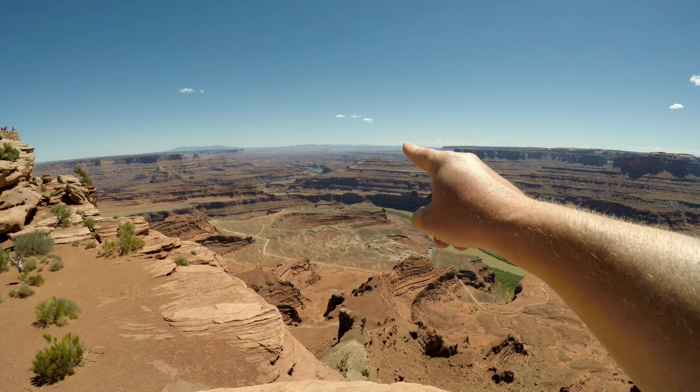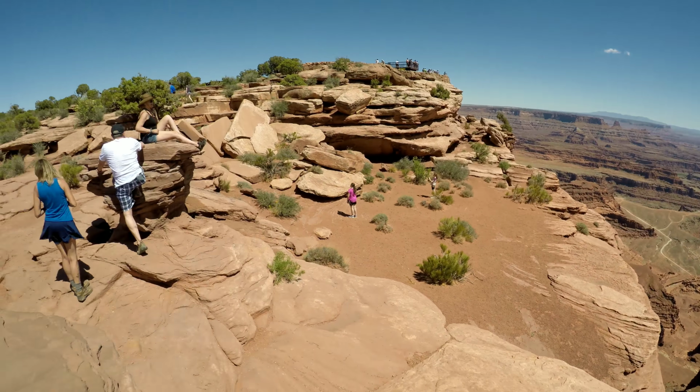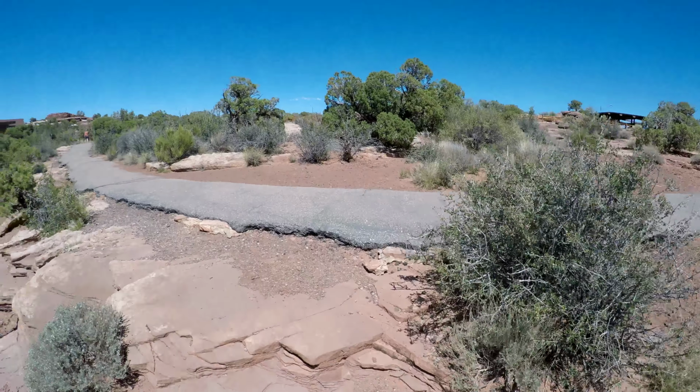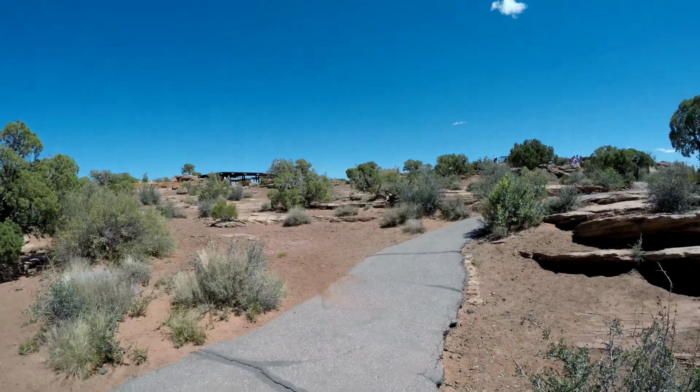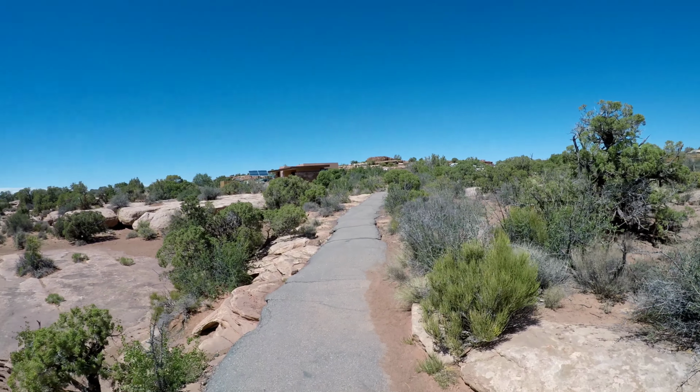So the Needles District is over there. We're headed that way next after a short stop in Moab. All right, I'm gonna go check out the other side. See if we can see those ponds. That was pretty neat. Drops way off.